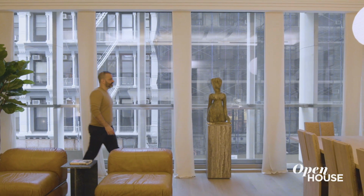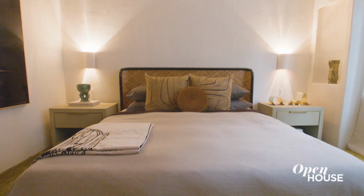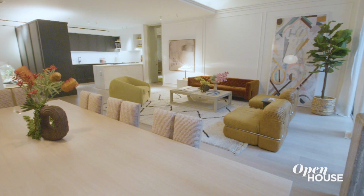My goal when staging any space is to make sure that the moment you walk through the door, you say, "This is the one." And I hope I've achieved that here, and I look forward to seeing you at the next one.